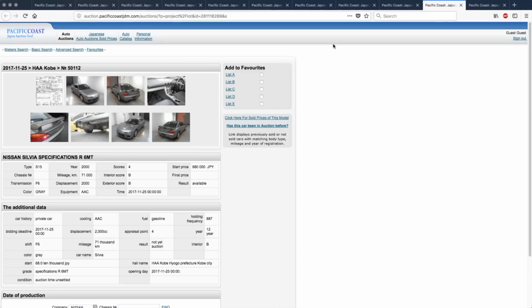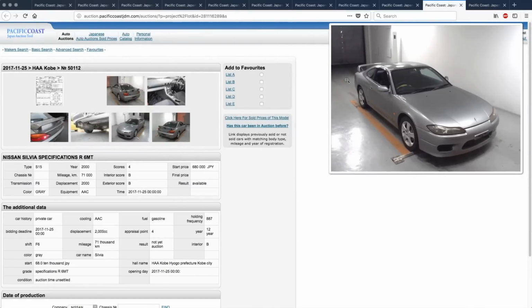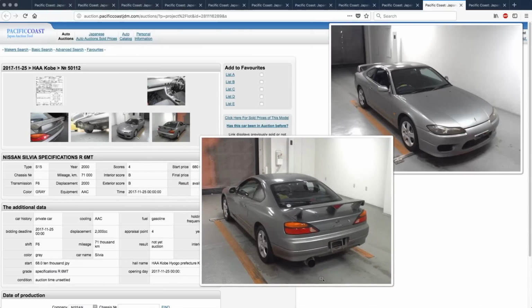Okay, next one. Here's one for all you guys looking for the S15s. We get these sent in so many times each time. And what's special about this is it's all stock, right down to, oh no, bad Derek. Wheels are stock. Suspension looks a little bit lowered. Exhaust on there.